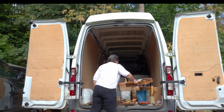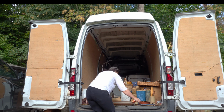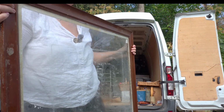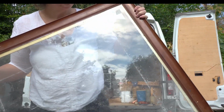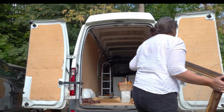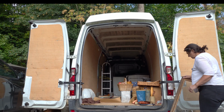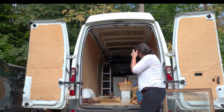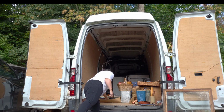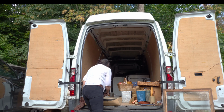I picked up another one. It's very delicate. So how I got that back in one piece, I don't know. But that's a nice big old antique frame. I'll leave that there. So I've got a little idea to use the frames on those. That's why I've picked up those. I'll show you. Oh, that's heavier than I thought.